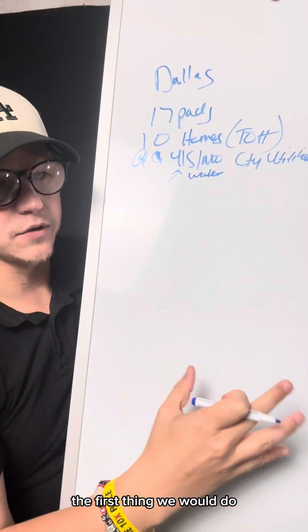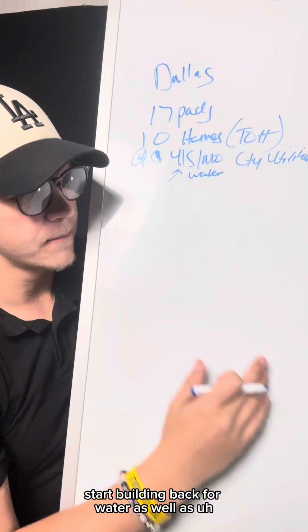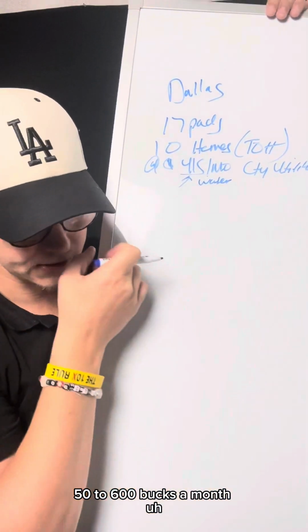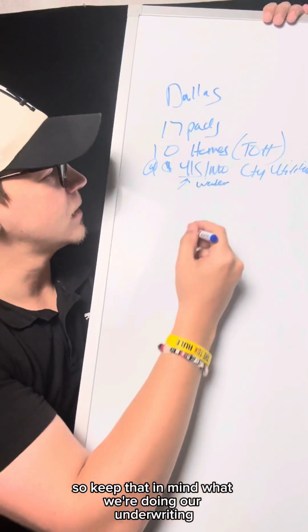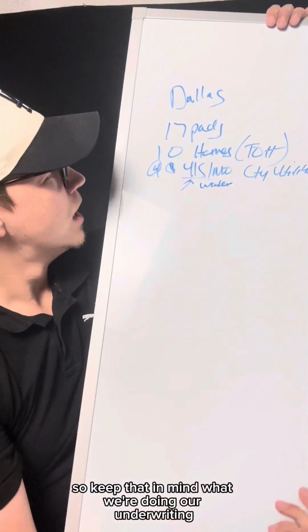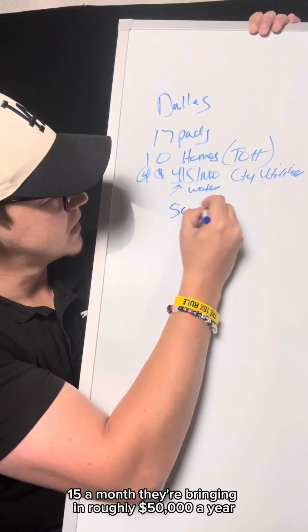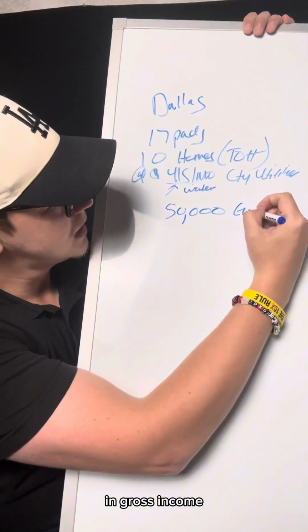So the first thing we would do if we took over this deal is start billing back for water, as well as the Dallas market rents are probably $550 to $600 a month. So keep that in mind while we're doing our underwriting. So $415 a month, they're bringing in roughly $50,000 a year in gross income.